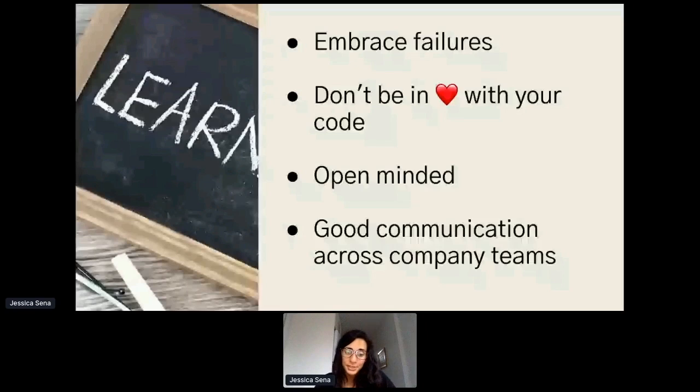As a growth engineer, a growth developer, don't be attached to your code, because it's very likely that it's going to be deleted once the experiment is run. It's very important to be open-minded to unexpected results and continuous change. And the last thing, it's worth it to build good communication across the company and across the teams.